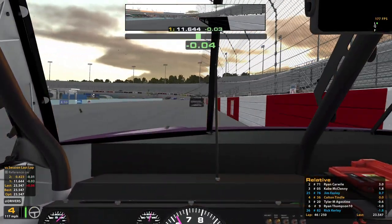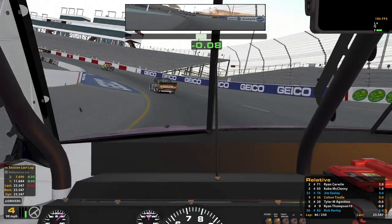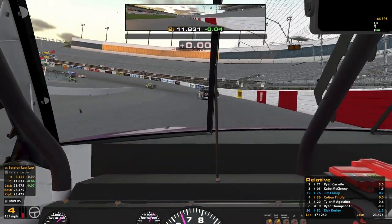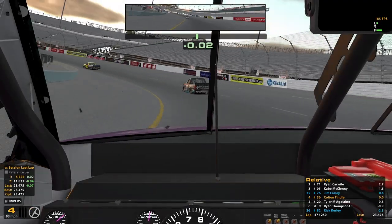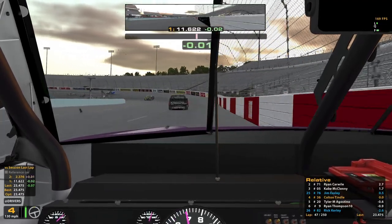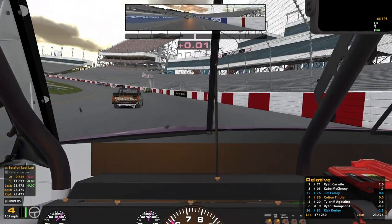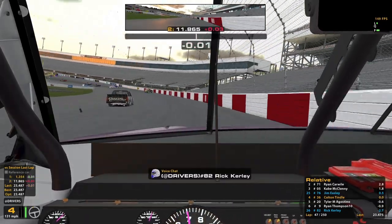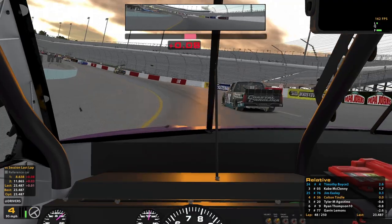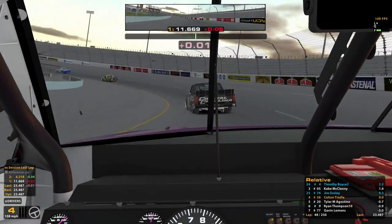That's kind of just how Richmond is. It's going to be loose on exit here, I think, no matter what you do. You've just done a 23.5. Oh, I almost went and got the wall. Car up ahead, way down low. Come on, back, Gavin. Thank you. Great run so far. This is pretty cool.